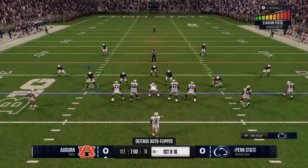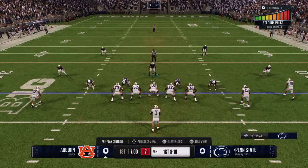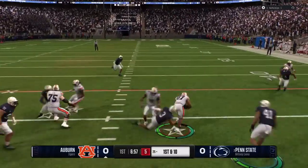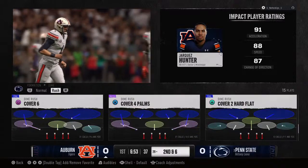They challenge this crowd to bring the energy, and I'd say they're doing that. Quick pass on the jet motion. Finds that crease, and he's got 4 out to the 29.